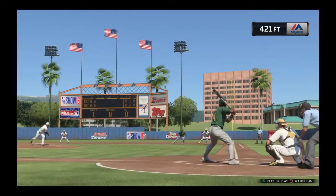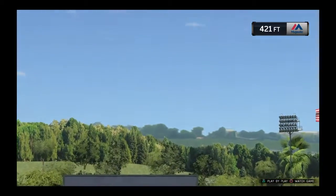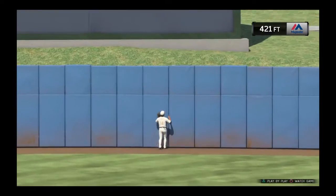What a sweet swing this guy has. This is a pretty big ballpark, so that 2-run shot was absolutely crushed. That display of power will definitely be helping his chances come draft day.